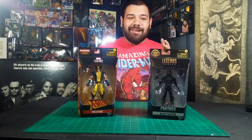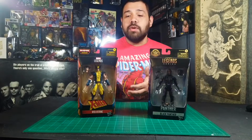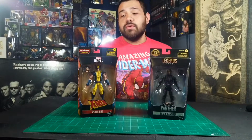Alrighty, guys, last up is the Marvel Legends that I picked up. Now, Marvel Legends are kind of getting expensive, guys. It's kind of getting ridiculous to pick these figures up when they don't really have too many accessories, don't have too much stuff going on with them. But there are a couple of figures that I really wanted to get if I ever saw them in the stores, and one of them is this Wolverine.